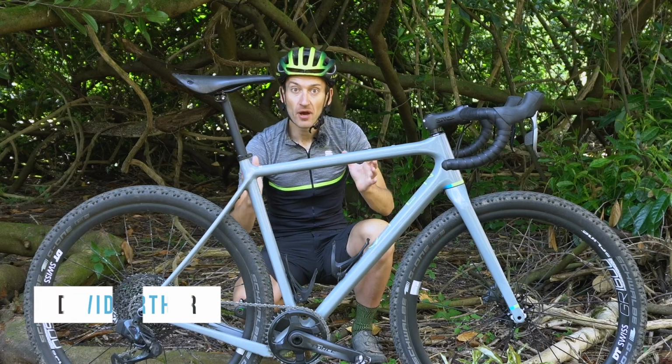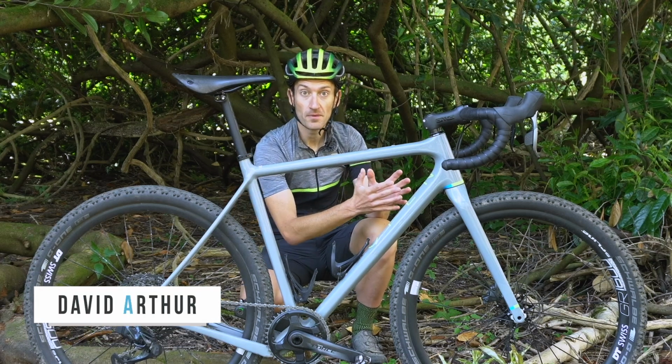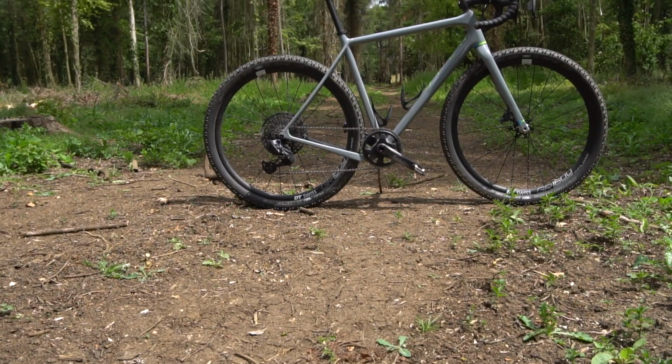What happens when you combine the big tyres of a mountain bike with the drop bars of a road bike? Probably something like this actually, this being a brand new Open Wide.